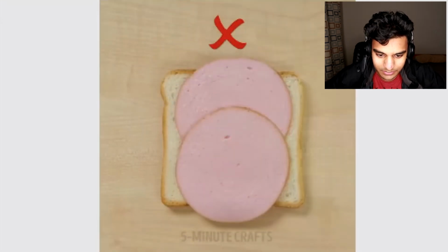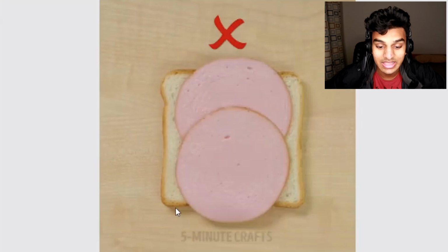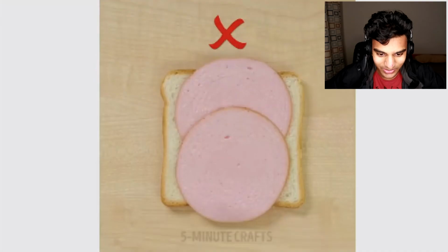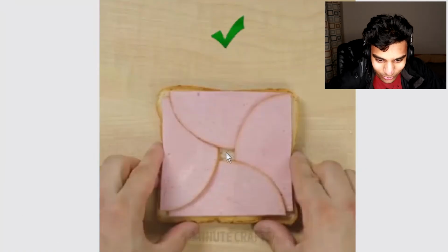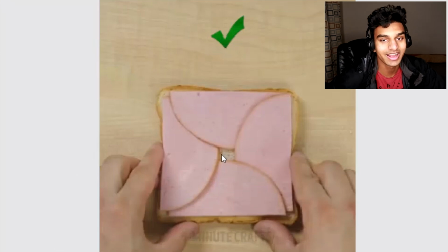Bread, ham, that's the wrong way. Okay, this is extremely dissatisfying. What's the right way? I'm curious. That is much more satisfying. Takes a little bit more work, but this is more satisfying. Except for that one place in the middle where you're not gonna get any ham.